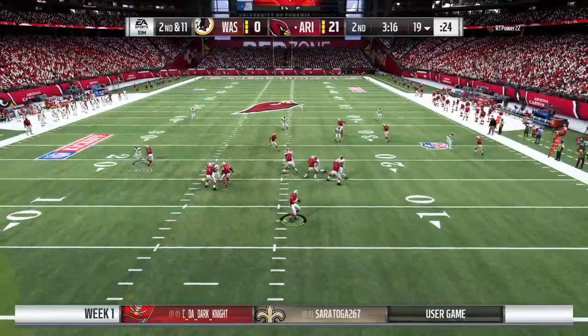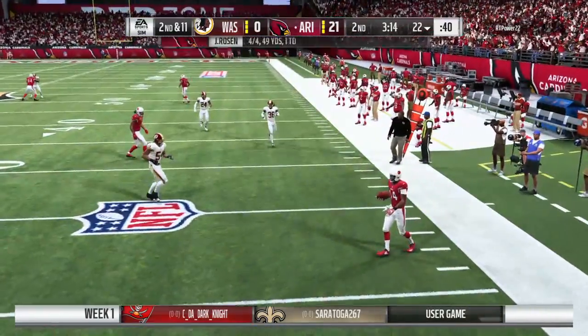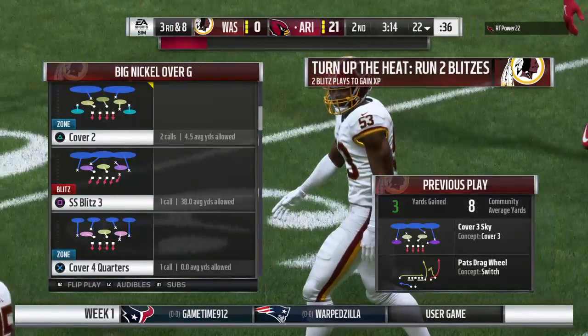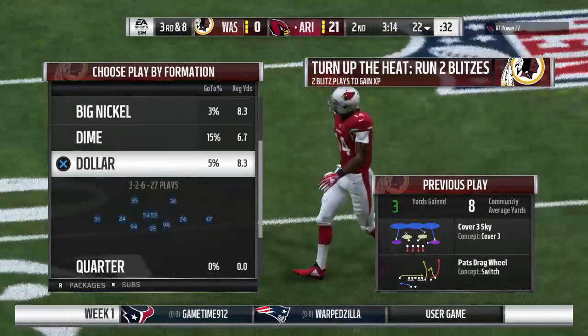On 2nd down, Rosen. And Nelson's got it here right side. And able to get this across the 20 before going out of bounds. Only 3 yards on the catch. It's 3rd down.